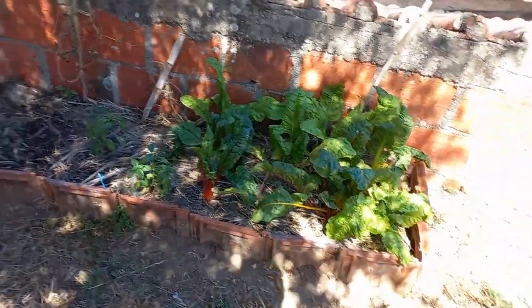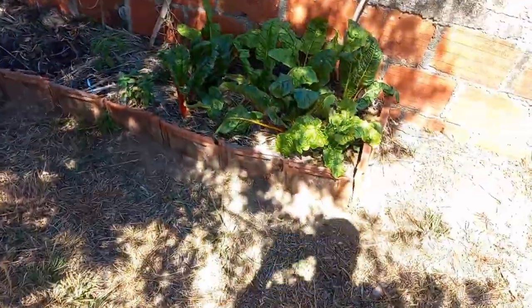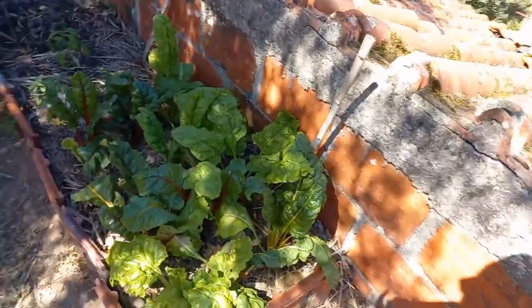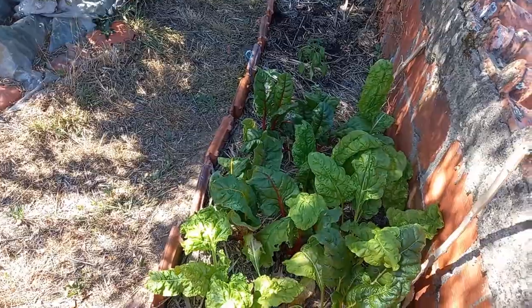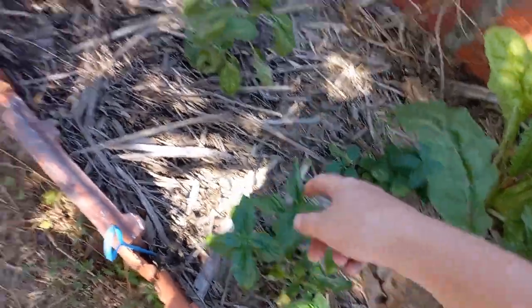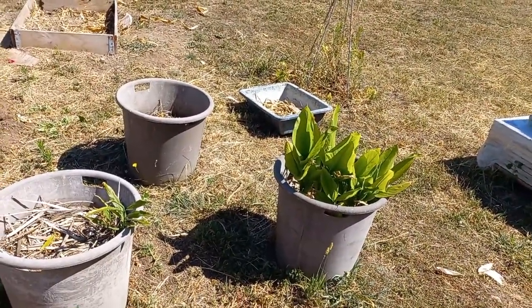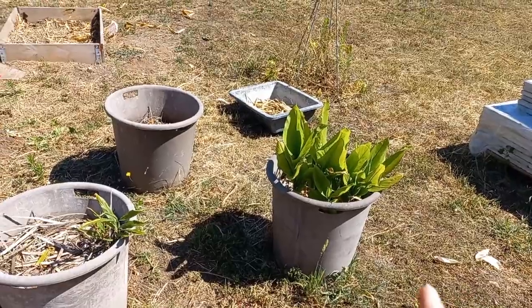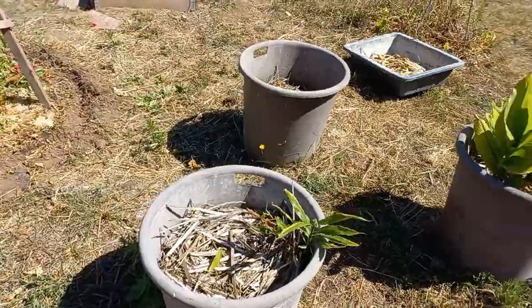This area is doing really well. It gets shade from the olive tree. So I would say half the day it's in full sun and half the day it has shade. So the Swiss chard is doing really well. And I also have some thyme and a couple of basil plants in here. I haven't dug down and disturbed the roots because I want to let them just do their thing. But the turmeric looks like it's doing really well. And the ginger is finally doing something.